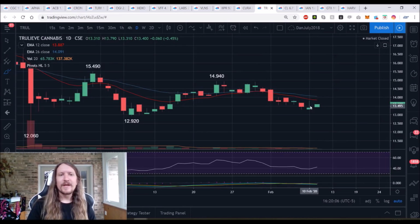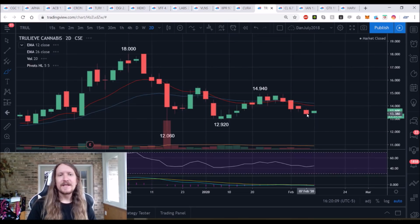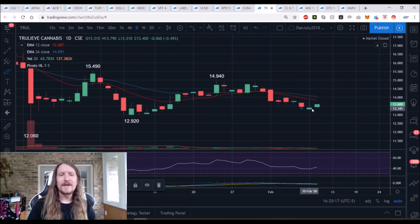TRUL, if we can break 1379, I'll call this our higher low being set at 1330, and we'll then be looking at 1494. But that short-term resistance from yesterday of 1379 needs to break for a clear enough pivot point.